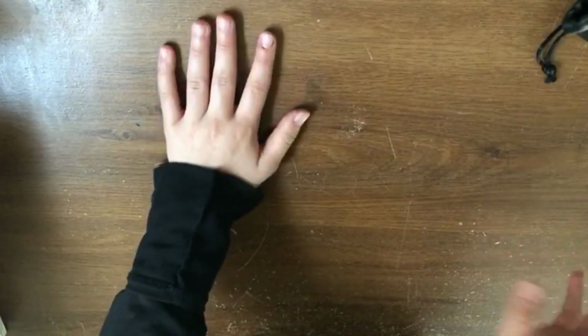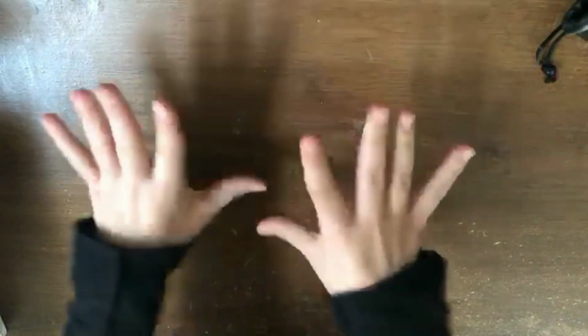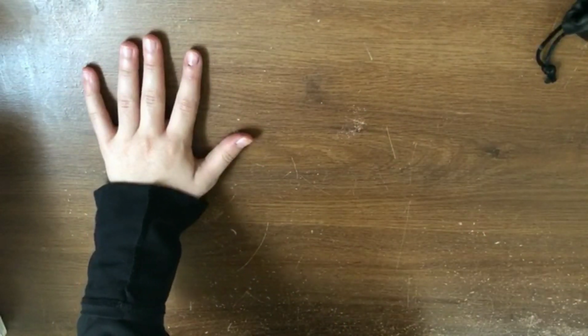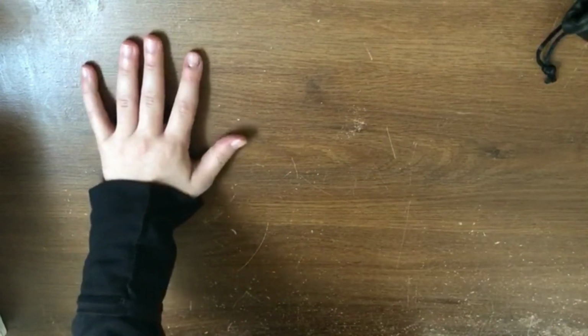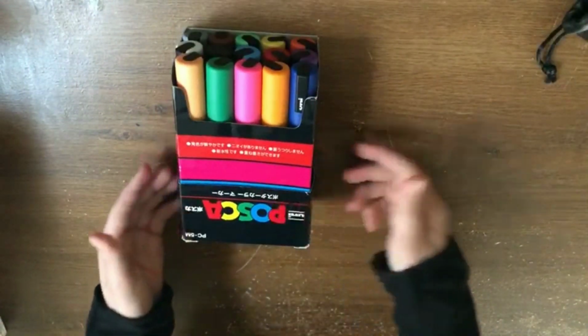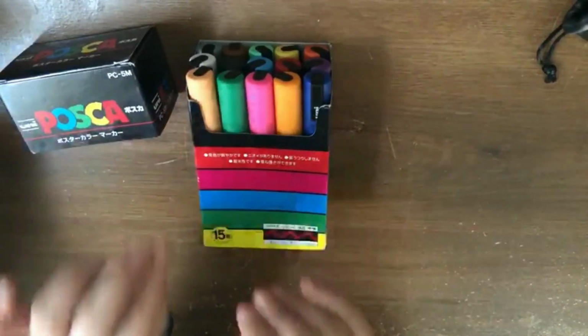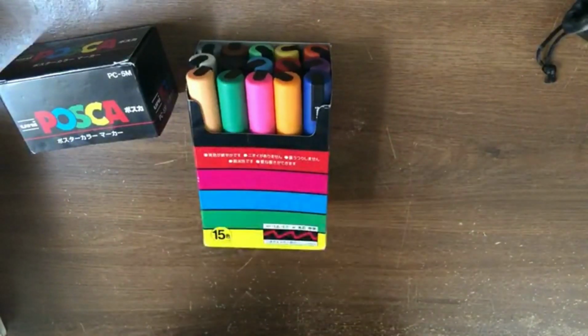So now let's go on to art supplies, which of course is the most exciting category. Now the first thing that I got, which I am just mind blown, so excited, is, drumroll please. Posca markers. Now, Poscas, I'm really excited to have these because I'm more of an alcohol marker kind of girl, but I've been really interested in Poscas.